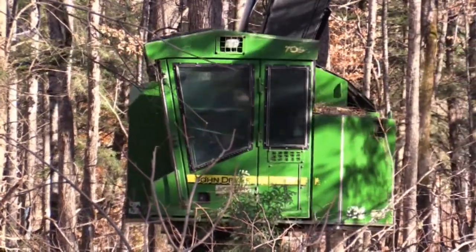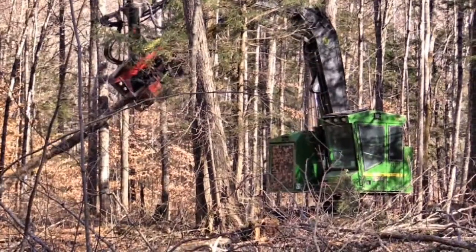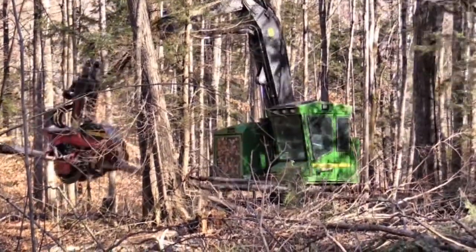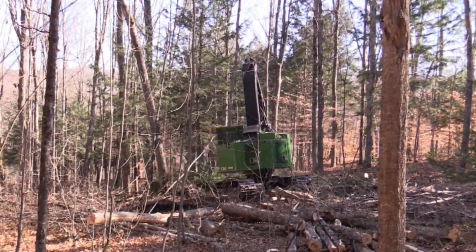If we had to train somebody to run, like say my son-in-law's piece of equipment, you're going to have at least a month to 2 month learning curve, because there's a lot of stuff that entails. And then you're really pushing it.